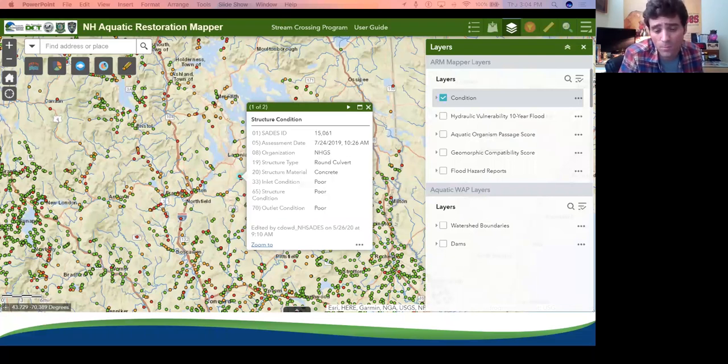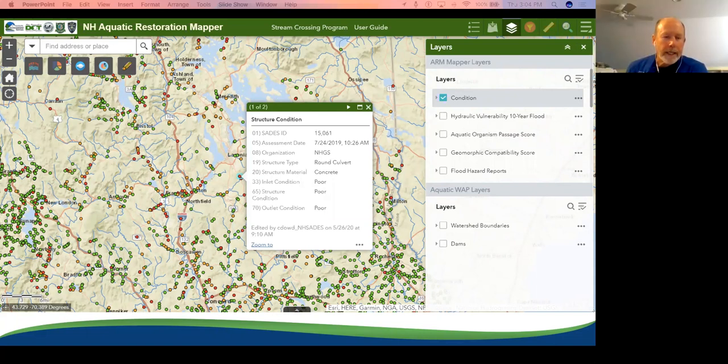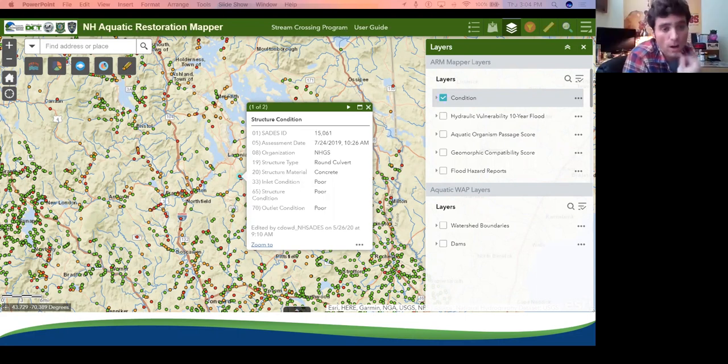So you can also, Joe, if I can interject, you can also see the pictures associated with each of them. Correct. A part of the suite of data that's collected during the assessment is photographs of the structure itself. So that's also included in this online database, again, for public use.